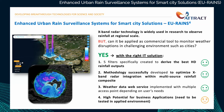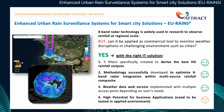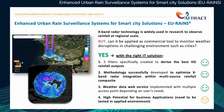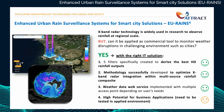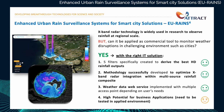Within Phase 1, a solution has been implemented that combines the development of several signal filtering and reconstruction algorithms to optimize the quality and resolution of the rainfall output, a methodology to expand the spatial coverage of the X-band radar system with third-party rainfall data sources, the design of a web service structure to offer a flexible access of the data for easy integration within end-user applications, and finally, some preliminary market and application research analysis that shows the large potential of such a solution for smart city application.